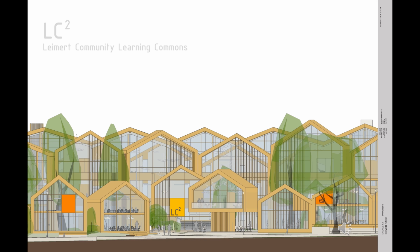Hi, this is Lucy Taylor presenting my project titled Limerick Community Learning Commons, or LC Squared. The overarching intent of the project is to strengthen the existing community. The concept aims to do that by creating a supportive place for the community that also empowers the community members with education and economic opportunity.